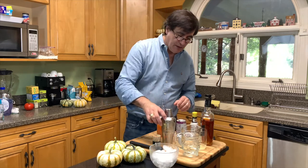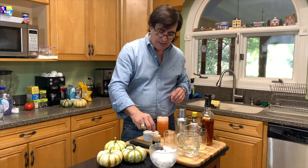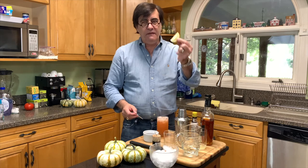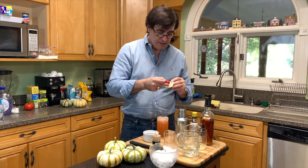And then the garnish. Now here's a fancy garnish that I am going to add to this. Just because the picture on liquor.com looks so doggone good, I'm just going to make it that way. I've got a very thin lemon peel right here. And I got a couple of little strawberries. I'm going to pick myself one out.